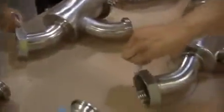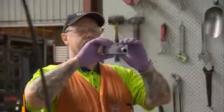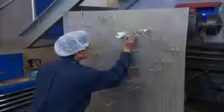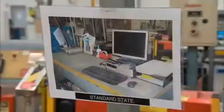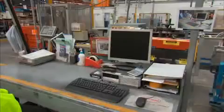There are some simple visual methods you can use to standardise your working area, such as photos, sketches, diagrams, painting, colour coding, tapes or shadow boards. This tells everyone where things should be and how they should look.